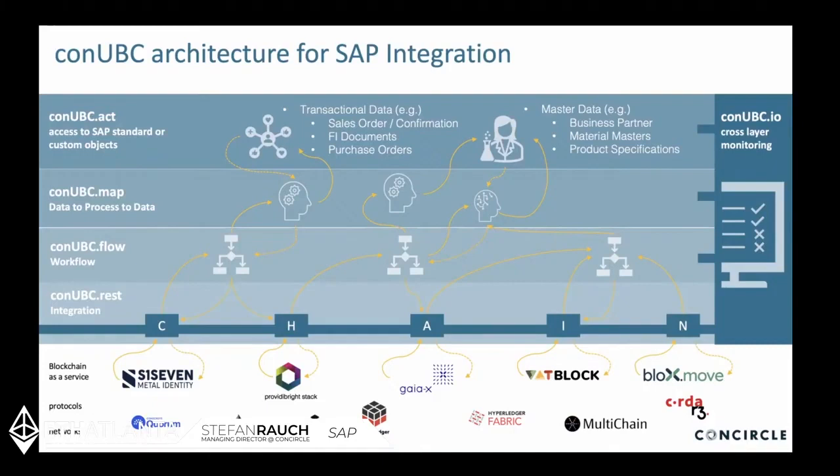So what we did, we built up a layer to connect to the SAP system from a technical point of view. This is called the conUBC REST integration layer, where all the blockchain as a service projects and products can connect to the SAP system. You can connect to an SAP system on an on-premise version or also on private cloud versions, or via SAP or other cloud PI tools. You can also connect to your multi-tenant systems.